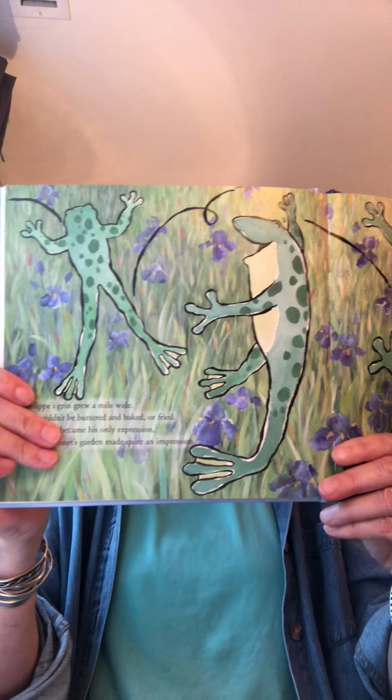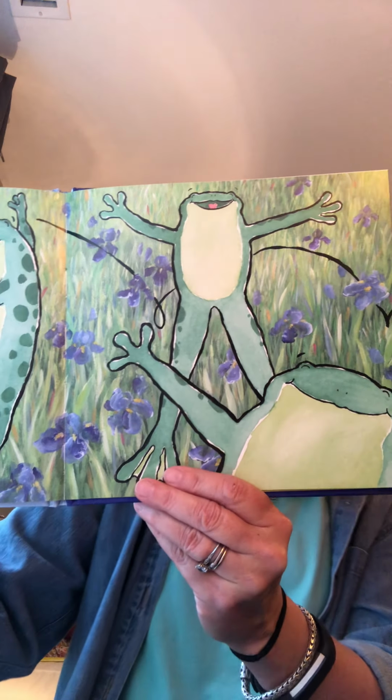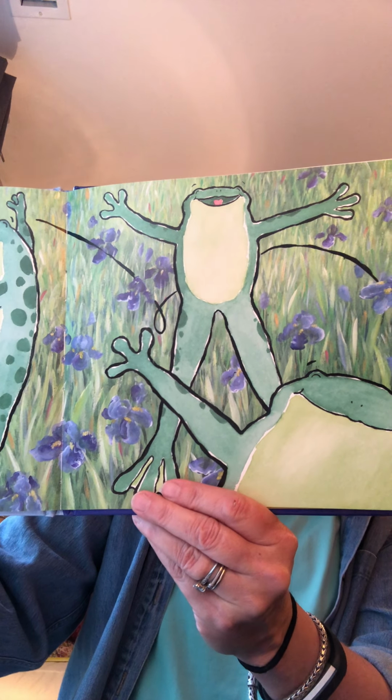Phillipe's grin grew a mile wide. He wouldn't be buttered and baked or fried. The smile became his only expression because Monet's garden made quite an impression. Look at him leaping around and smiling. And notice all the pretty colors in Monet's garden.